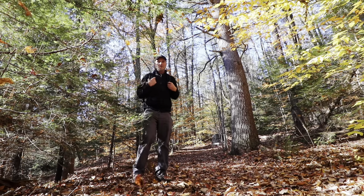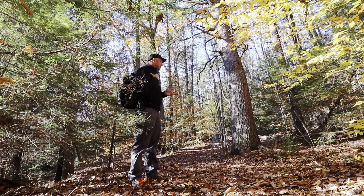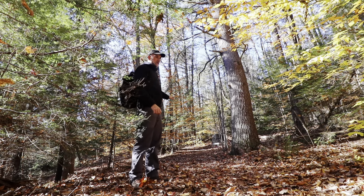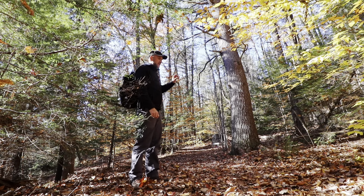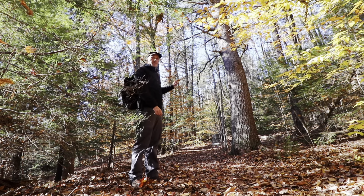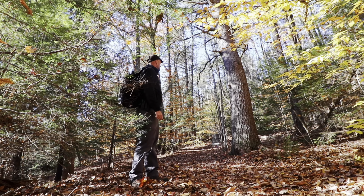Well, I gotta say, that was one of the nicest hikes I've had in a long time. Just a little over a mile. Super clean woods. No trash. I can understand why the ground is so hard packed. There isn't anybody who would not enjoy walking that.